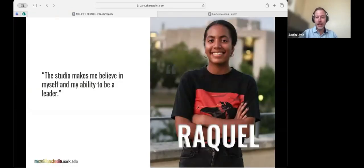The students that have had an impact in the studio, we find every semester have an opportunity to go on and create for themselves. Raquel Thompson was a student that participated in the studio several years ago, and this is a great quote from her. "The studio makes me believe in myself and my ability to be a leader."